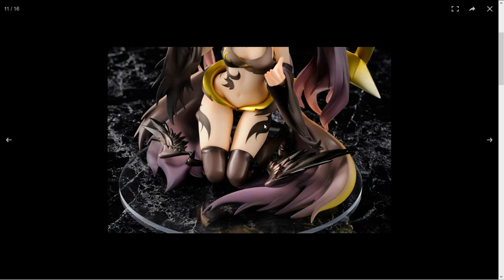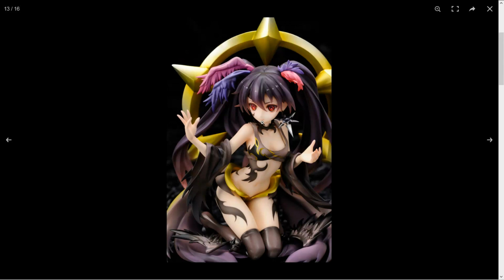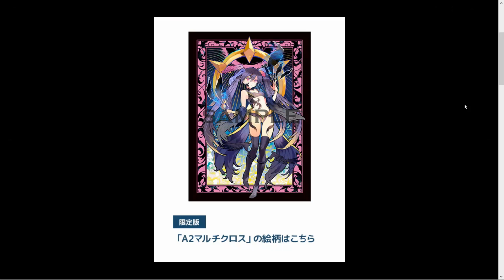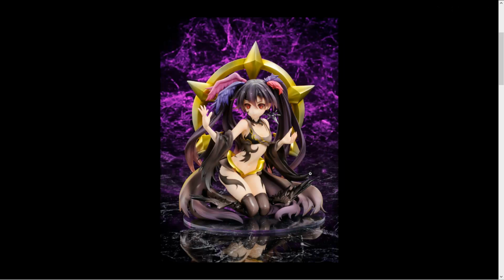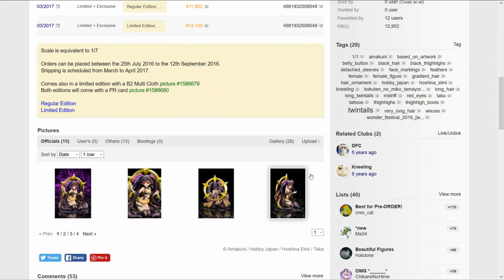That's a nice shot of her, where her hip and belly join together. Yeah, that's a nice angle to look at her from too. So yes, definitely a very nice looking figure. There is her artwork and the card she's based off of. Yeah, Betotor. So yeah, I like this one.